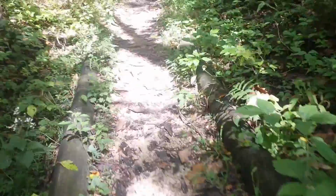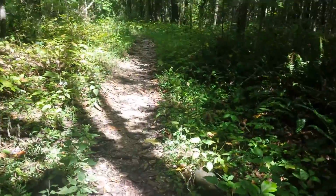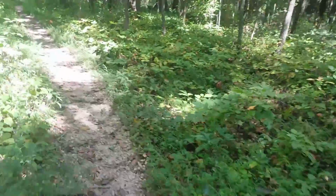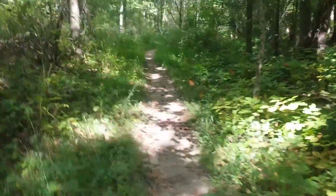A little bit of water buildup, which that log probably helps. Now it's on both sides here. See, a log running through that side and a log running through that side here that helps keep that trail dry. So thank you guys, because someone had to get those in all the way to this part of the trail. So whoever did that, I appreciate it. I'm sure everyone else does as well.